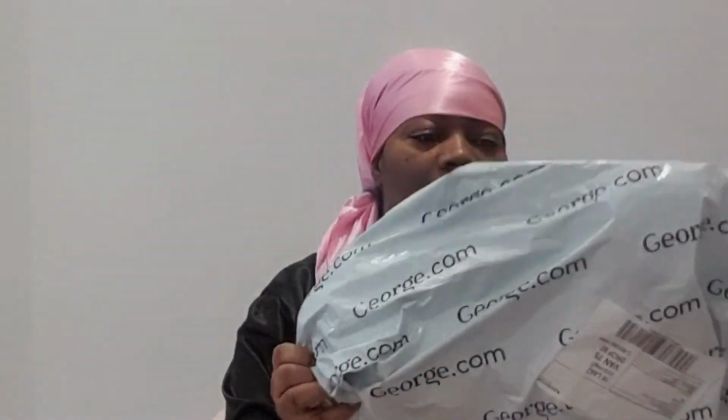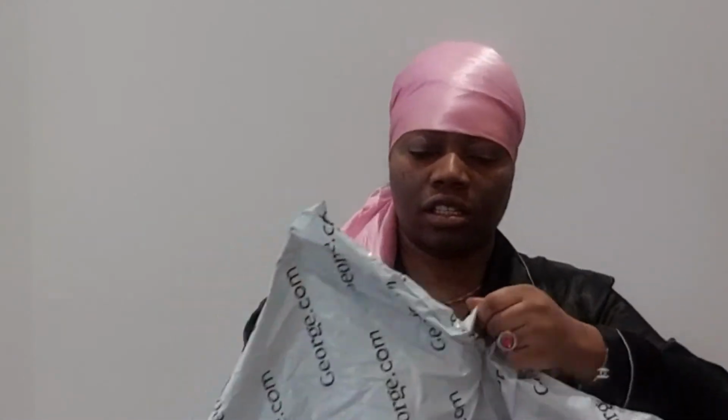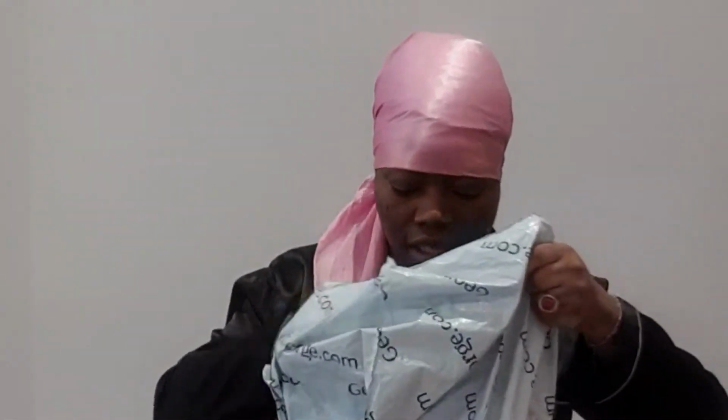And this one is from George in Asda. I think I bought some underwear. They're brand new. Let's open it. Yeah, that's it. Got some bras in there. I absolutely love it, this chocolate color bra.